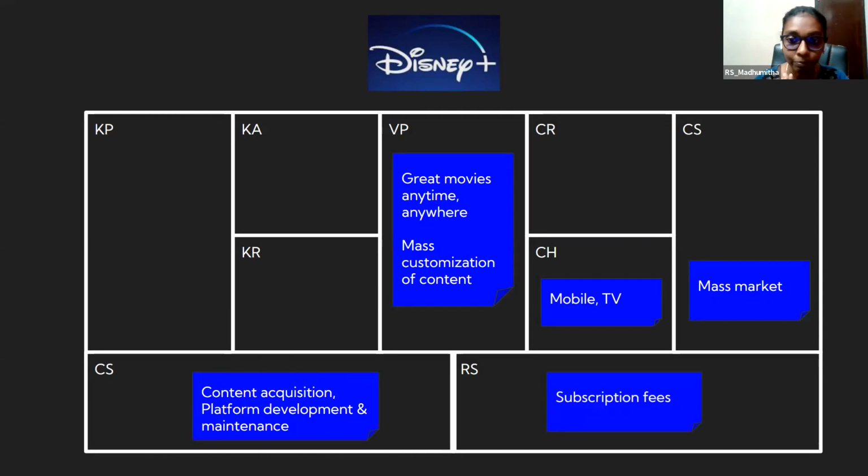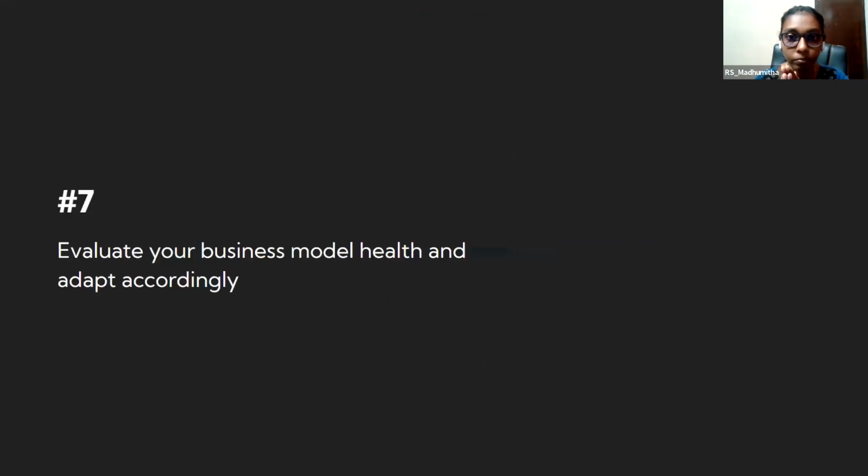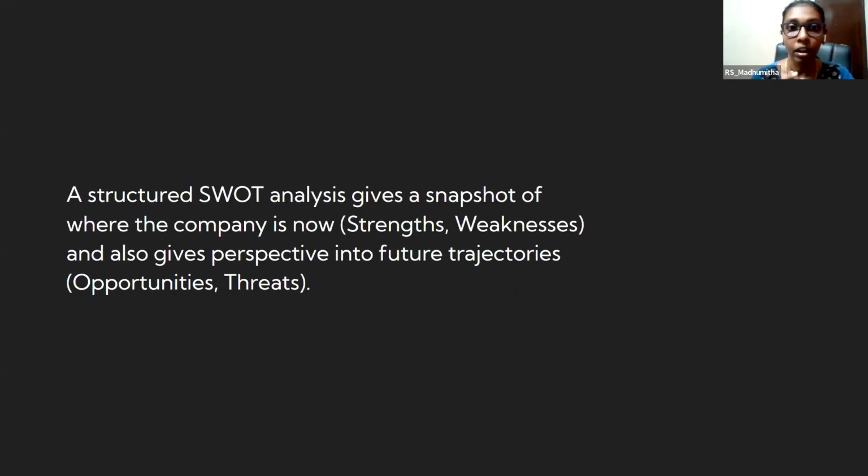Next, the big idea. The previous one we saw was outside-in, the external environment influencing our business. Not only that, we need to evaluate our strengths and our business internally to adapt to it. Next, here our favorite SWOT analysis comes to the rescue. We do that all the time, right?